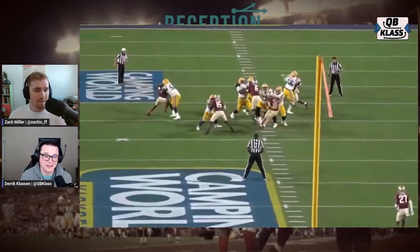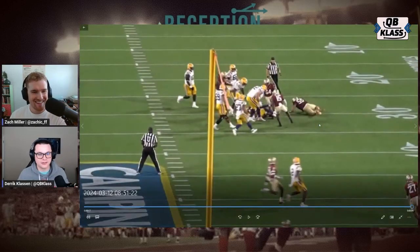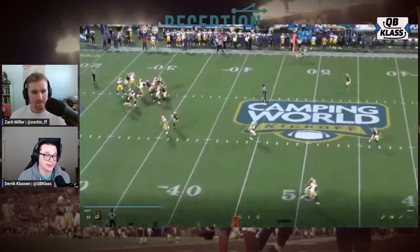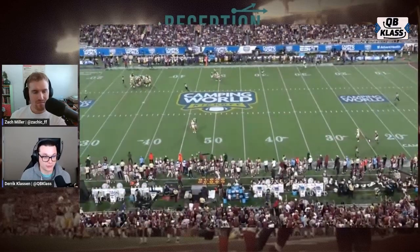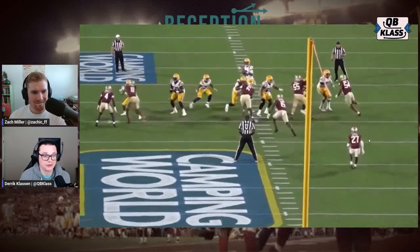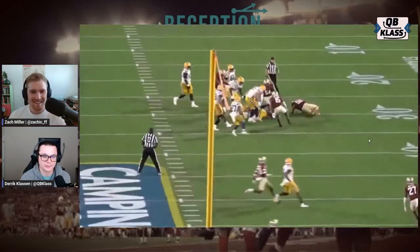Truthfully, the little thing I'll add here, receivers are going to get mad, man. If you don't throw this, obviously LSU was largely successful because they were just a super talented offense overall, but you're probably not ever going to get that level of talent in the NFL and that level of success with some of these flaws. Guys are going to get mad if you don't throw them the ball when they're open in man-on-man coverage. So I think that's something to consider as well.